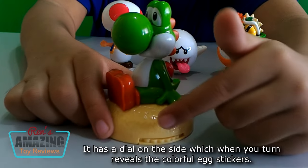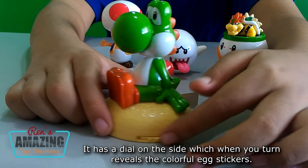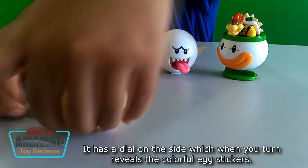Circular base. It has a dial at the side, which when you turn, reveals some carved-like stickers.